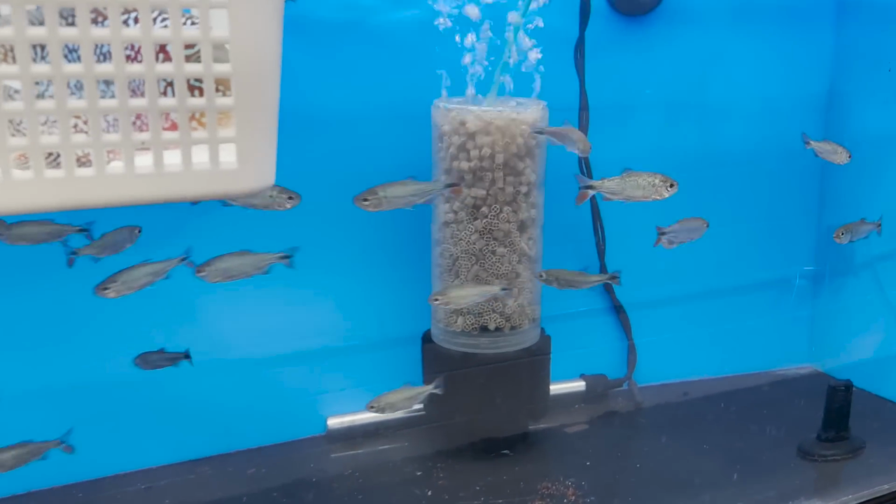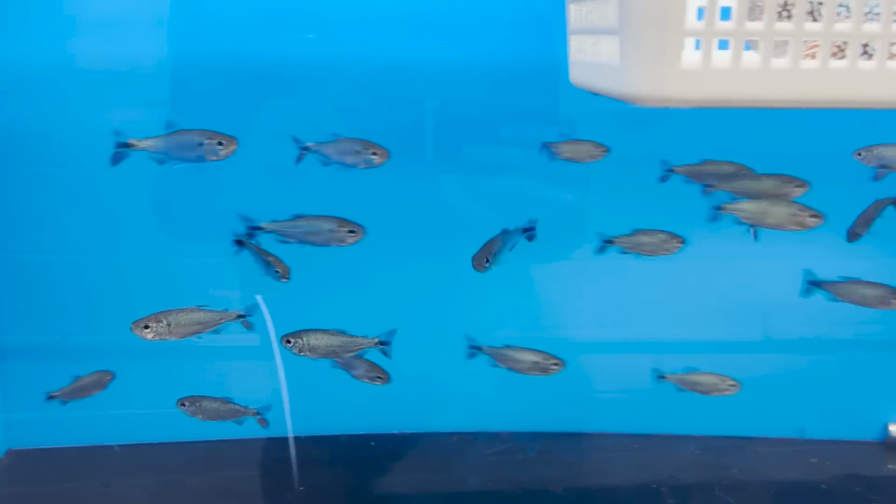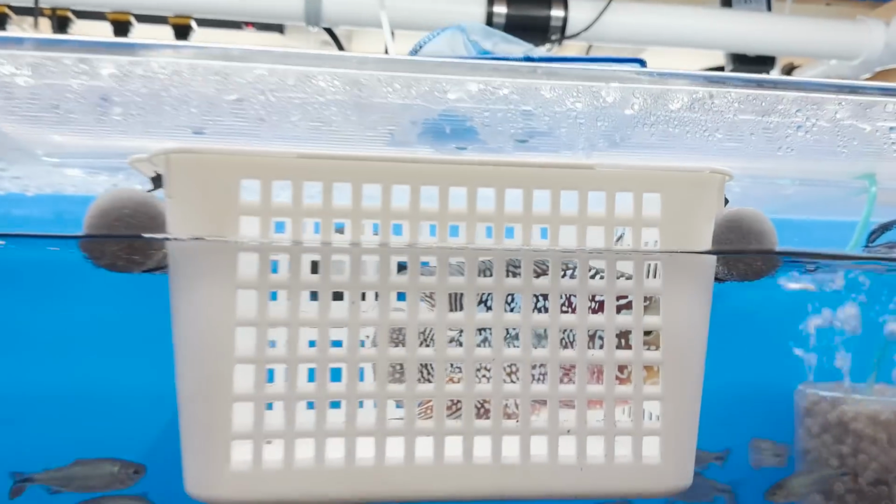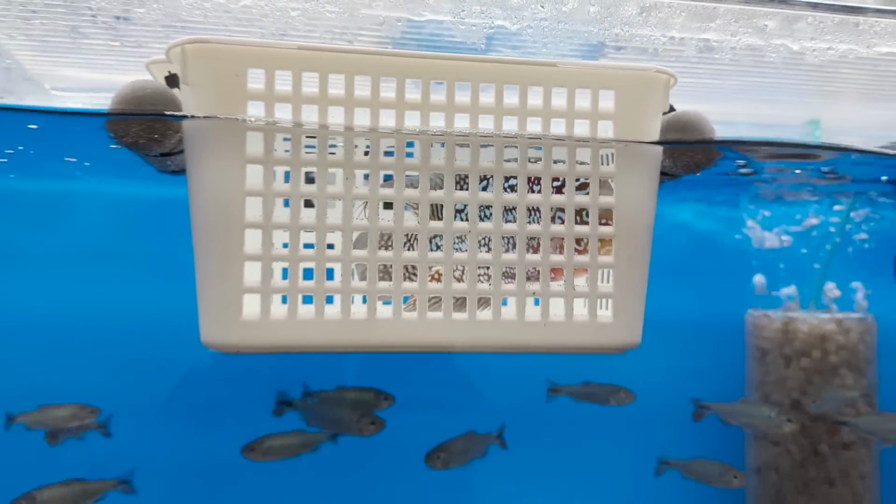So right now, these fish in this tank, they might not look like much. They kind of look like a bait fish, but these are golden dorado. And when they get bigger, they are incredible. Also got a flower horn up there that's in timeout just because he would eat these fish.